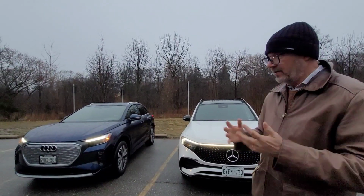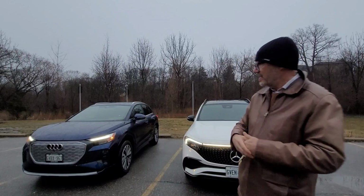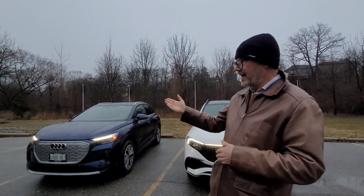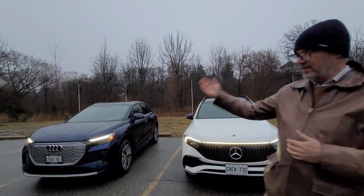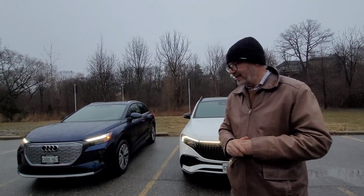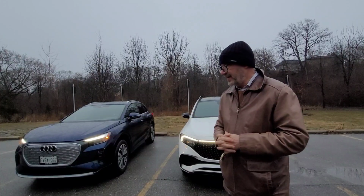The battery in all of them is 70 kilowatt hours, which is much smaller than our Audi Q4, which, as you know, now has a battery of 82, and it has 300 horsepower. So this vehicle here starts at 69,000, where the all-wheel drive version of the Audi Q4 starts at 67,000. So for now, it seems that Audi is a better deal.